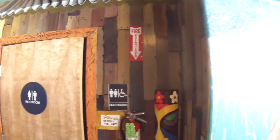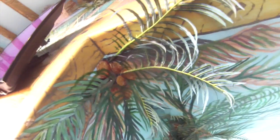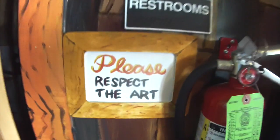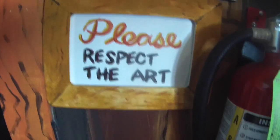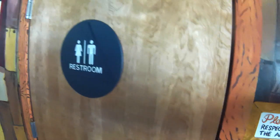But literally every inch of this entire restaurant, we painted a mural over. So you can see up here, there's actually three-dimensional objects. We put palm leaves, you know, painted on the wall, but also sticking out from the wall. And you'll notice, I put that right there. It's just a little reminder for people, especially going into the bathroom. I want them to respect the art.